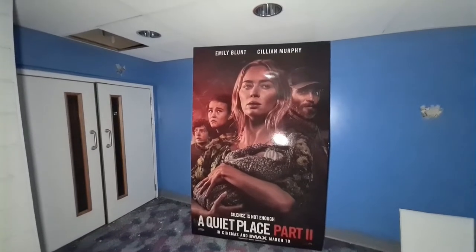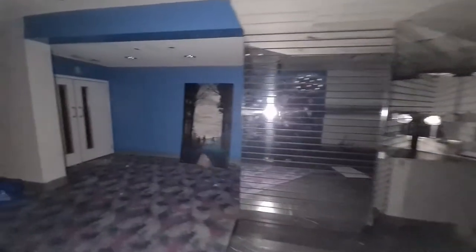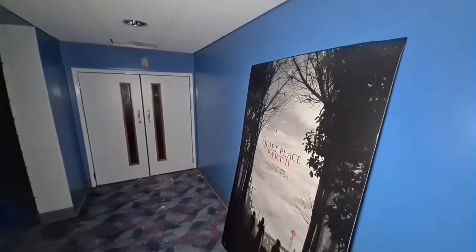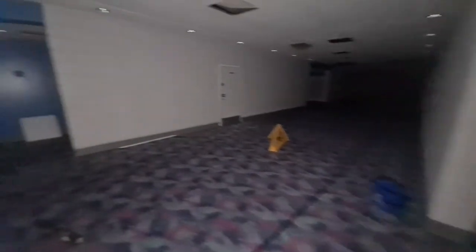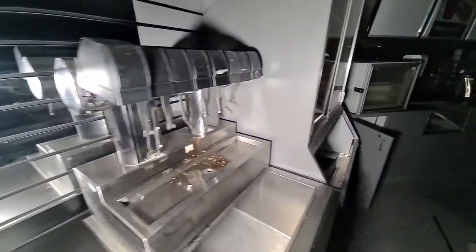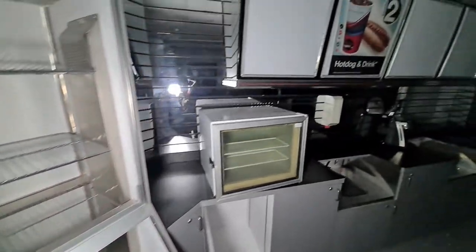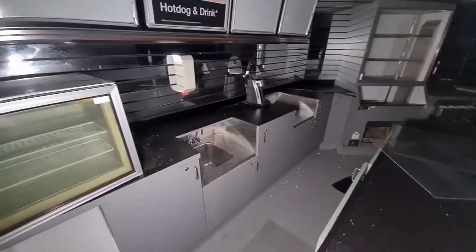Anyway, I love that the old signage is still here, it's pretty cool. You've got your little snack bar here, there's another one here. A Quiet Place ain't that old, is it? No, I don't think so. Sure, that's not that old a film. Around here, you've got your Coke and stuff, pop machines. This would have been your hot food or your popcorn, I'd imagine. Hot dogs and drinks, and so on.